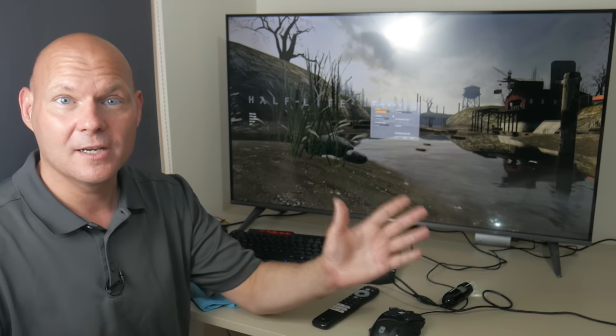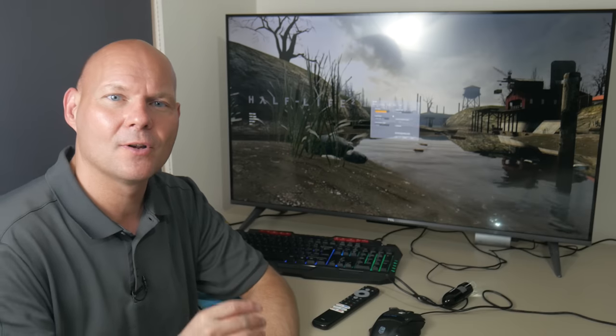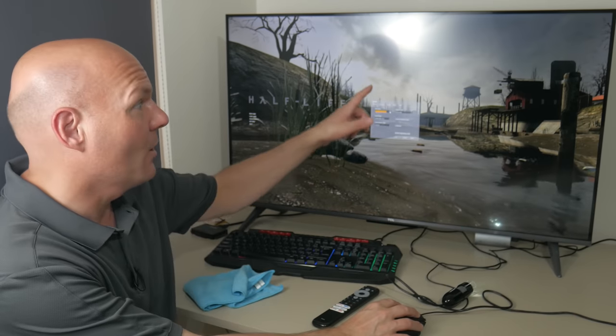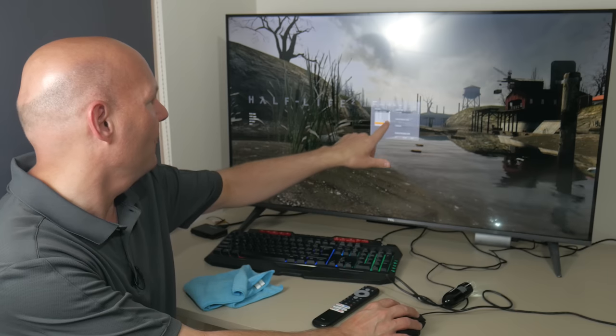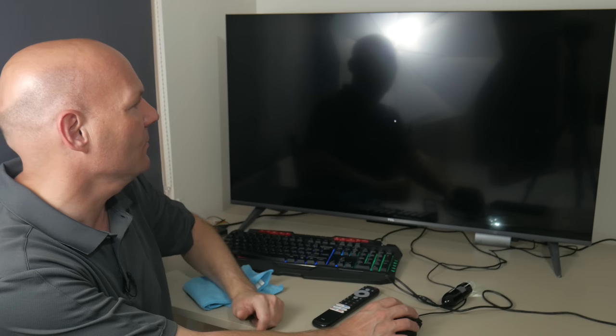Now, what I like to do when playing games is I play at a lower resolution and I turn on centered GPU scaling in the driver. So I will lower the resolution from 4K to 1440p, and I will show you what that looks like.